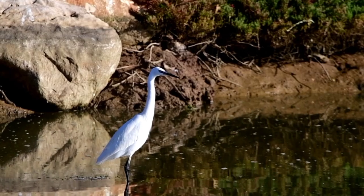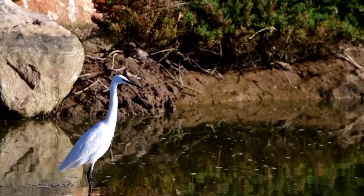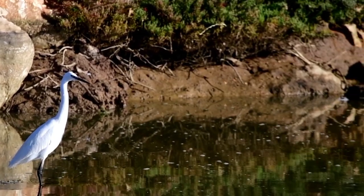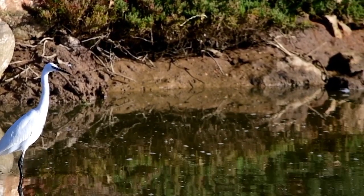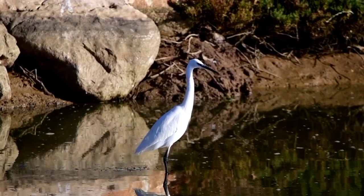Beautiful bird, these, with really nice yellow feet and the dark black beak. It's quite an unusual thing. When they lift the feet, their toes are completely yellow. It's really unusual. Lovely to see. I do like these ones.